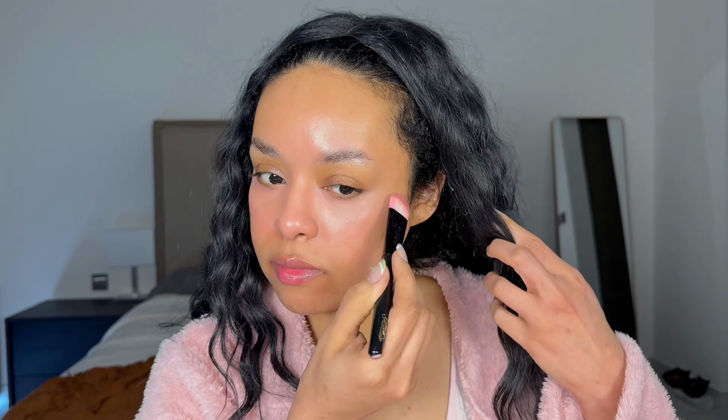Then I'm gonna apply my cream blush, and this one is by Root. It's a very nice color and I like the way it blends.